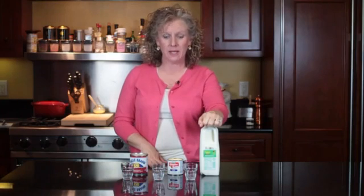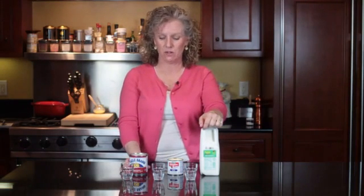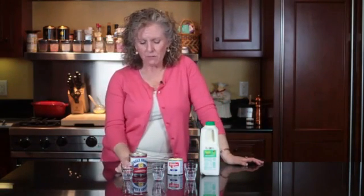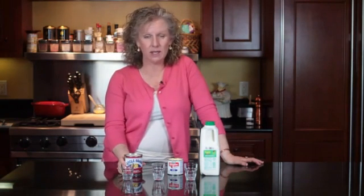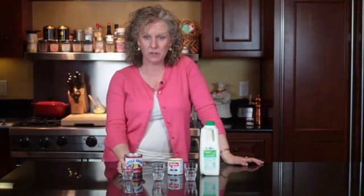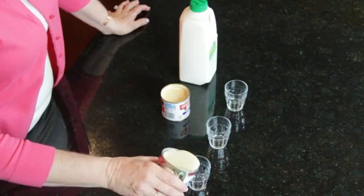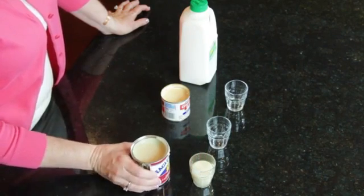Well, to me, condensed milk is really evaporated milk, and then condensed milk, there's sweetened condensed milk, so we've got all three today. And I'm going to start with the sweetened condensed milk. It is a condensed milk, but it is sweetened. And it comes in a can. It does not have to be refrigerated until you open it, and it's mostly used in desserts. And it's very thick and kind of goopy and very sweet.